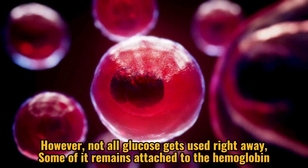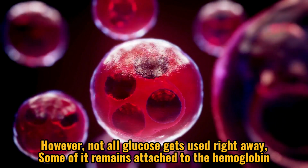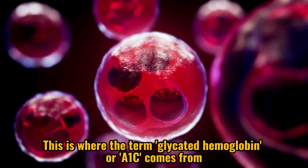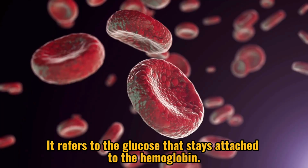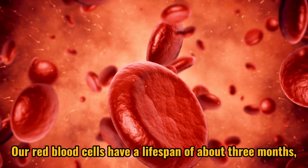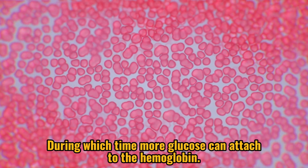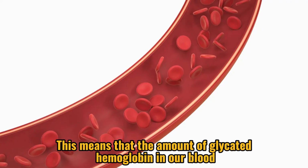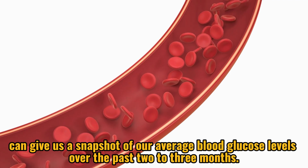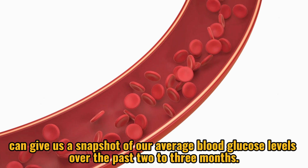However, not all glucose gets used right away. Some of it remains attached to the hemoglobin. This is where the term glycated hemoglobin, or A1c, comes from. It refers to the glucose that stays attached to the hemoglobin. Our red blood cells have a lifespan of about 3 months, during which time more glucose can attach to the hemoglobin. This means that the amount of glycated hemoglobin in our blood can give us a snapshot of our average blood glucose levels over the past 2 to 3 months.